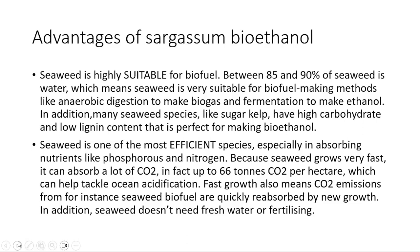Many seaweed species like sugar kelp have high carbohydrate and low lignin content that is also perfect for making bioethanol. Seaweed is one of the most efficient species, especially in absorbing nutrients like phosphorus and nitrogen. Because it grows so fast, it can absorb a lot of CO2, up to 66 tons of CO2 per hectare, which can help tackle ocean acidification on a local level. Fast growth also means that the CO2 emissions from the seaweed biofuel are quickly reabsorbed by new growth.